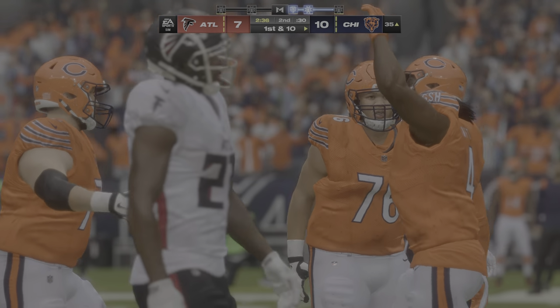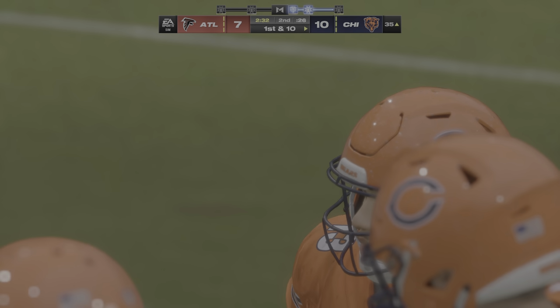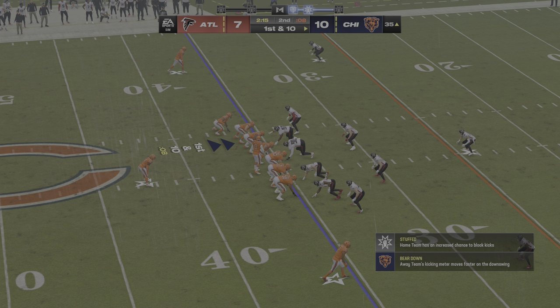What made it successful? Well, what you have to do is control the nose guard, but sometimes you don't do it by blocking him. You do it by influencing him. Get him moving to one side or the other and hit him back on the opposite.